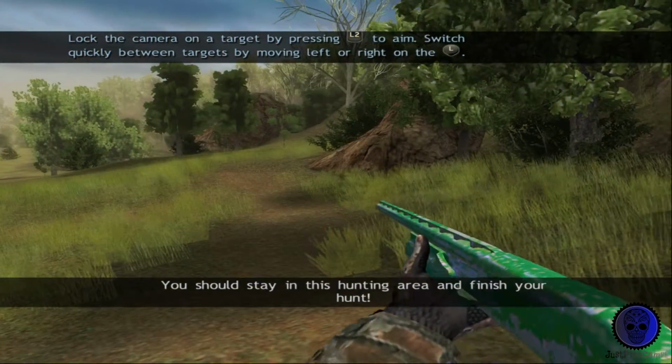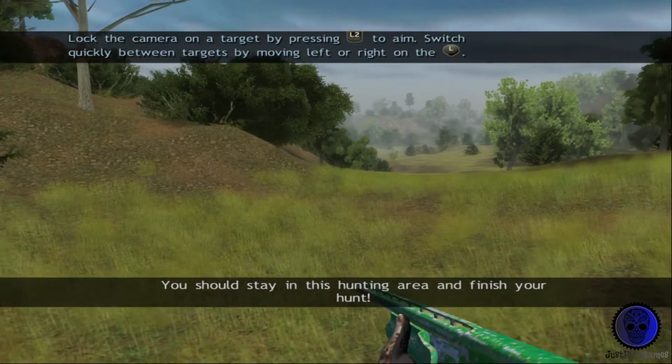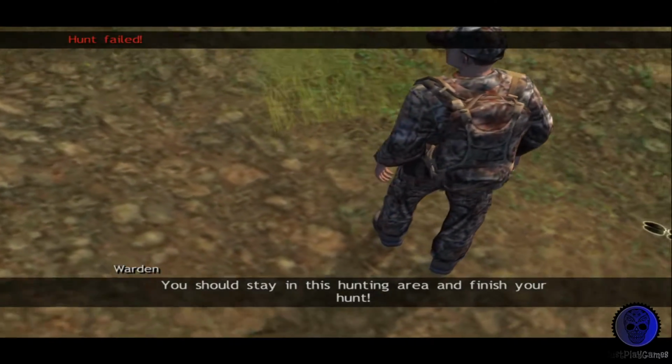You should stay in this hunting area and finish your hunt.